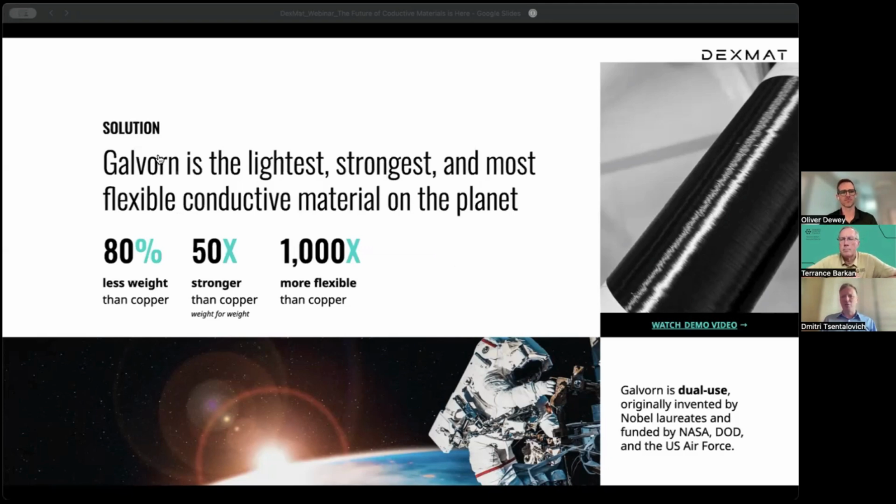So the nanotubes are somehow able to deflect this cutting force, and while under certain conditions we can cut them, a lot of the ways that are typically used, if you just take regular scissors and try to cut a thread of Galvorn, you're basically not going to be able to do it. But there are methods to cut it, so it is possible to process it. There just needs to be some adjustments because it's such a high cut resistance material.